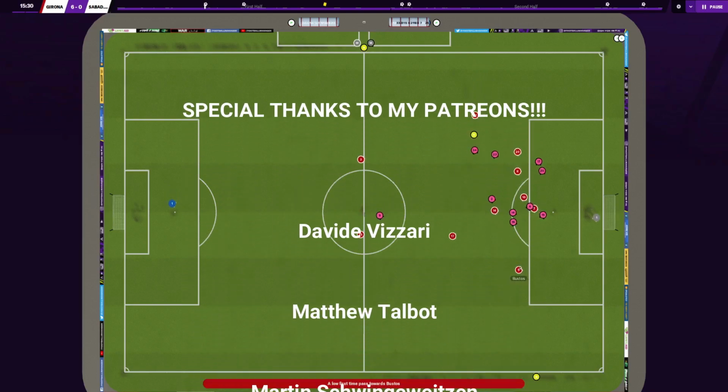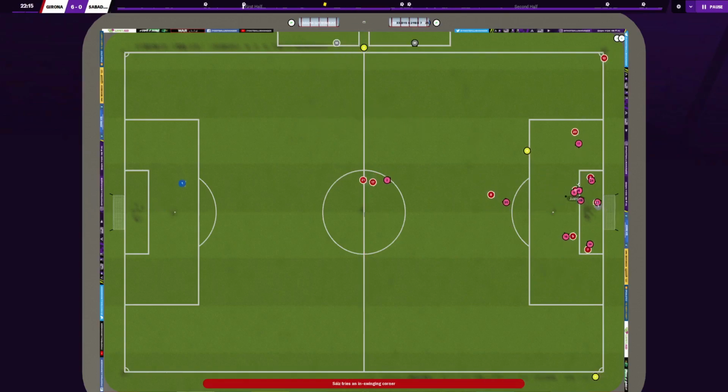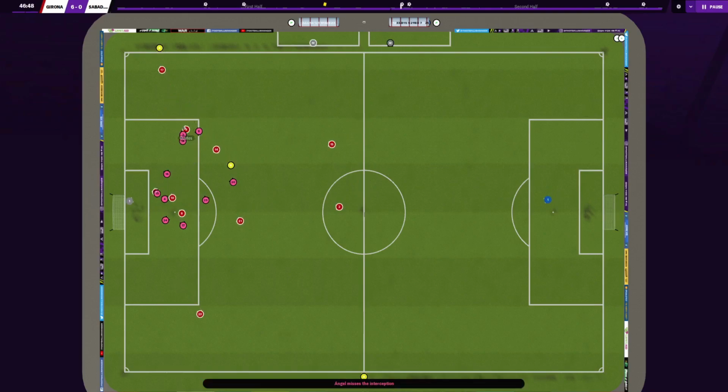Today we have a 4-4-1-1. It was tested with Girona in the Spanish second division. It managed to get over 100 points. We scored over 100 goals. No doubt it's very attacking and no doubt you do not want to miss this.